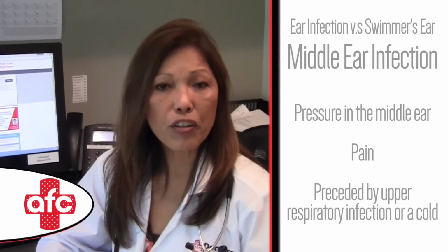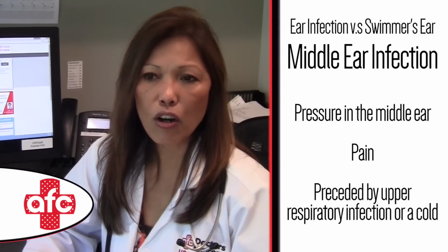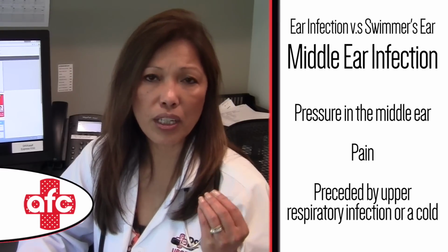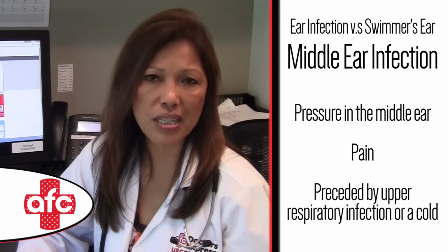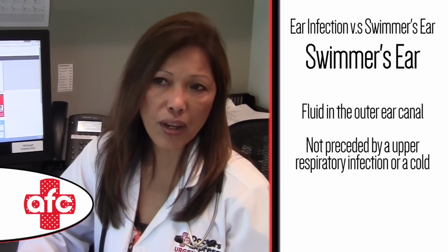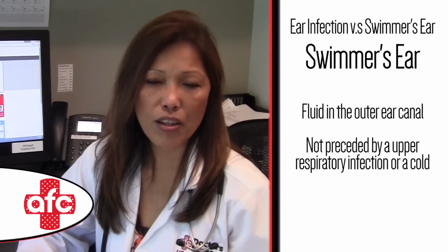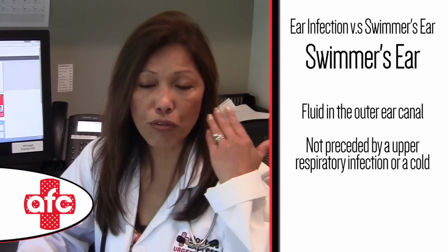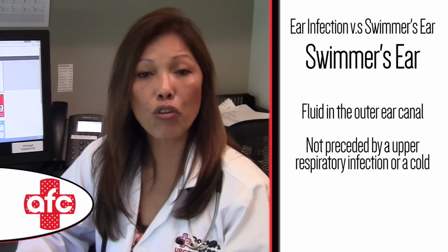We have been seeing a lot of ear infections coming into our clinics, and the first question they ask us is, is it swimmer's ear or is it a regular ear infection? A regular ear infection, or otitis media, or a middle ear infection, is an infection that's caused by pressure in the middle ear. It can also cause pain, but it's usually preceded by an upper respiratory infection or a cold. A swimmer's ear, on the other hand, is not usually associated with an upper respiratory infection. It comes about from fluid in the outer ear canal or from swimming.